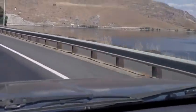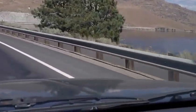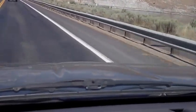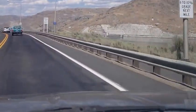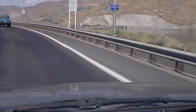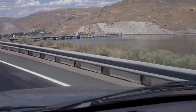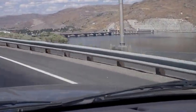This is part of the reservoir created by the dam, so that's pretty big in itself. That's the top of the towers right there, next to that smooth slab of wall. Part of right there, that's the top edge.